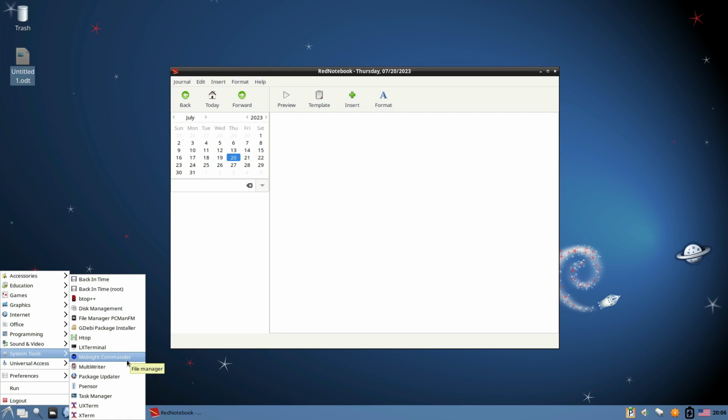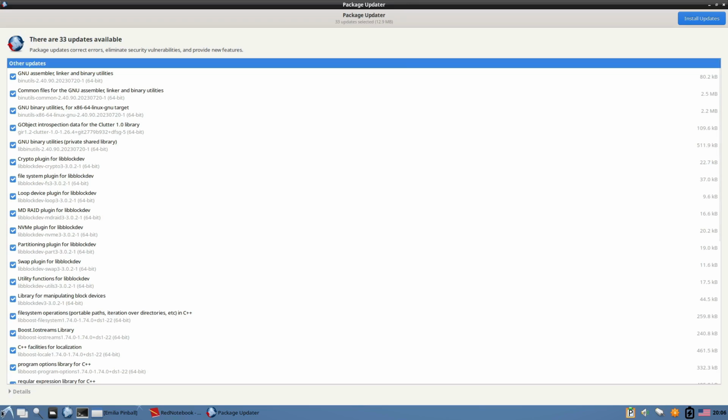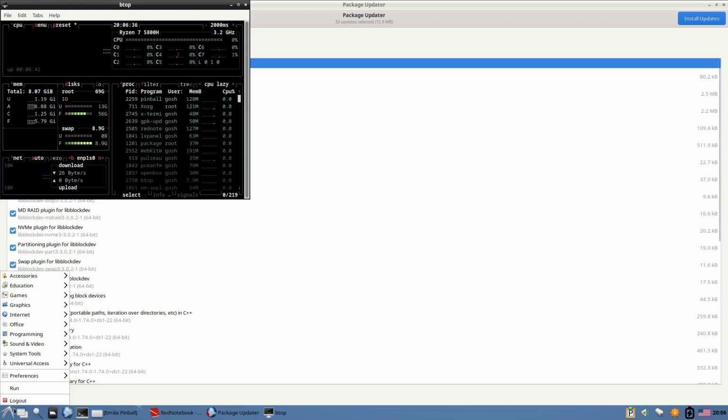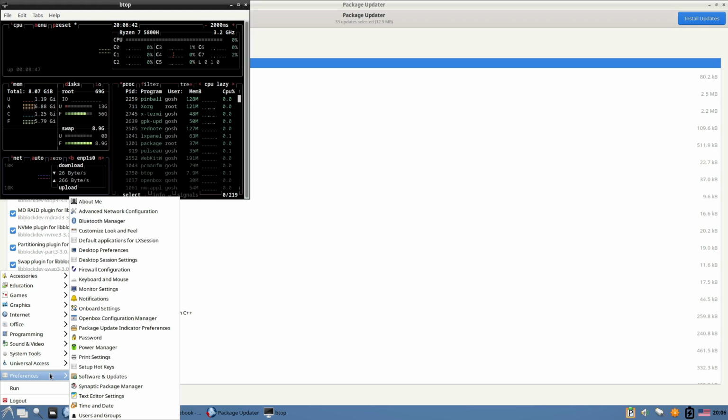System tools, Midnight Commander, even GDebi installer, package update. Okay, normal traditional package update. Haven't seen this app in a long time. Multi-writing, you know, writing multiple ISOs at once, multiple USBs, BTOP. Yeah, I mean, it's just a really great distro. You know, firewall config, software config, text editor config, users and groups.